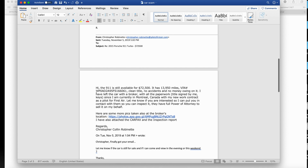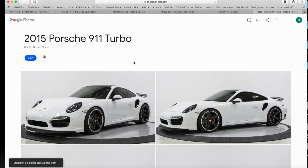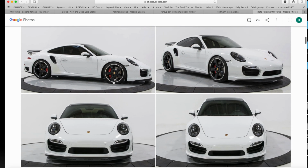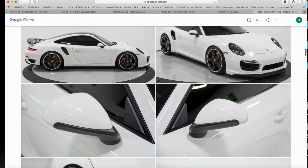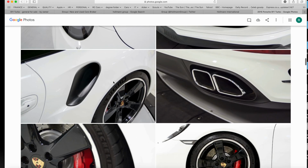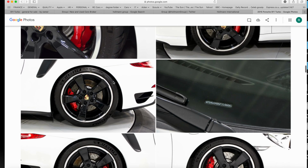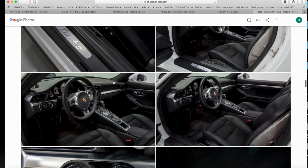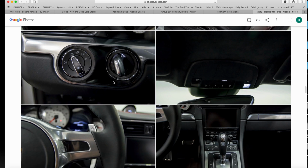One of the things that I always like to do is get the VIN number. So we'll copy and paste that VIN number. Then of course, we're going to take a look at what he's actually saying as well. So we're going into the photos at Google, and you can see these are the car's pictures that he shared. And this 911 looks absolutely super clean. Is it? And of course, you can see the VIN number all ties in nicely. I mean, it looks like it's almost brand spanking new.